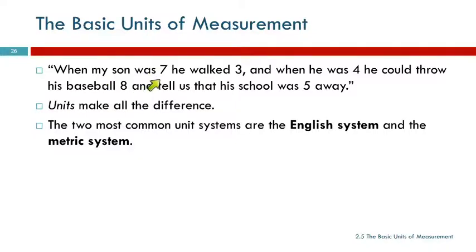is when my son was 7 months old, he walked 3 steps, and when he was 4 years, he could throw his baseball 8 feet and tell us that his school was 5 blocks away. Okay, well that makes more sense now when we get some units in there. So units make a big difference, really important.